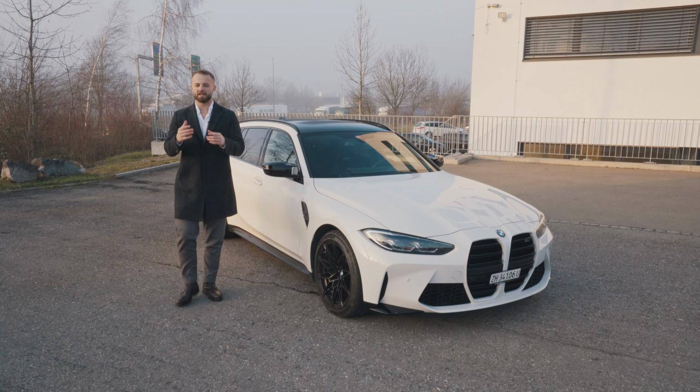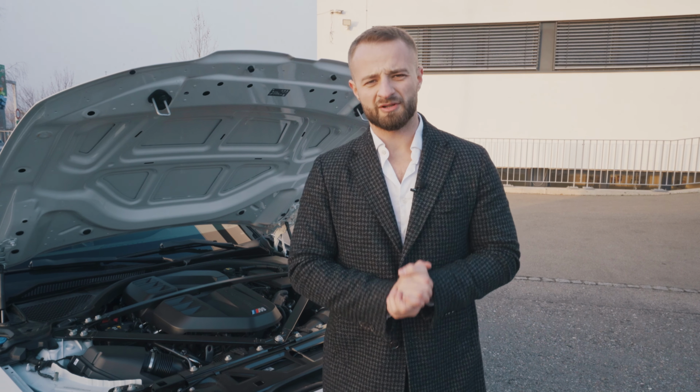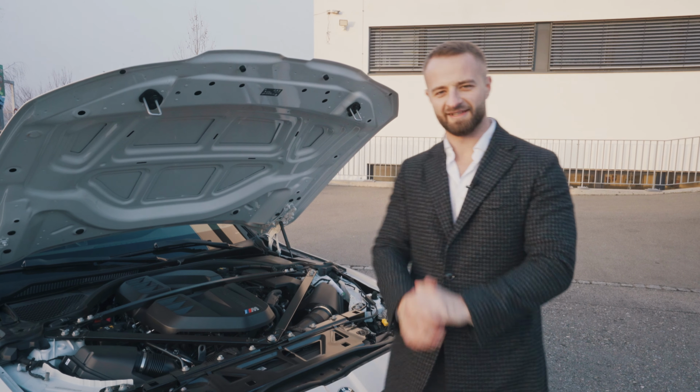It's absolutely fantastic. And the M2 with the same engine, I managed to drive this car at 6.1 liters in the first 100 kilometers I drove. That is incredible. So now, have a listen.